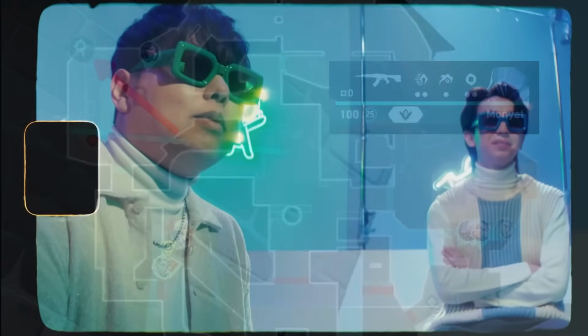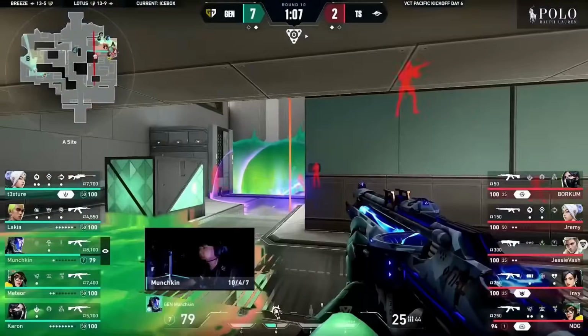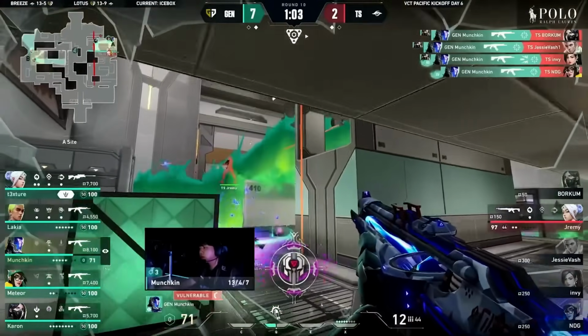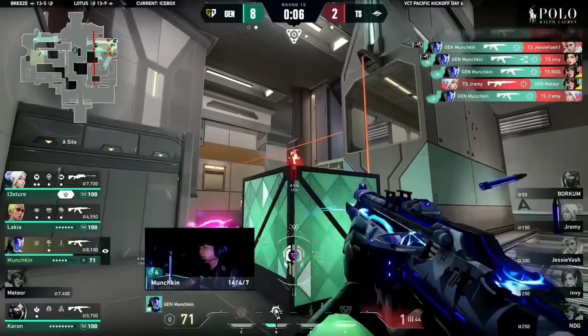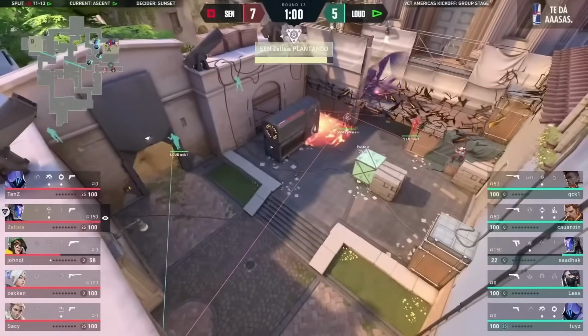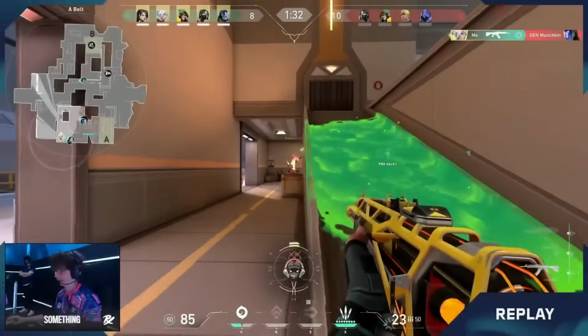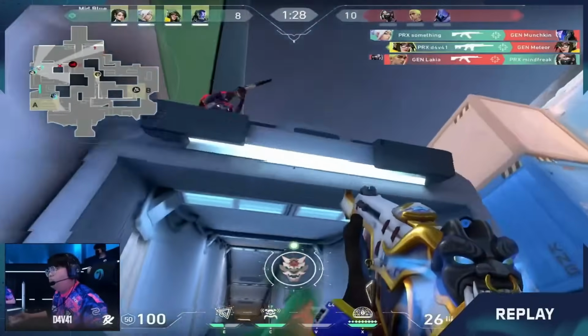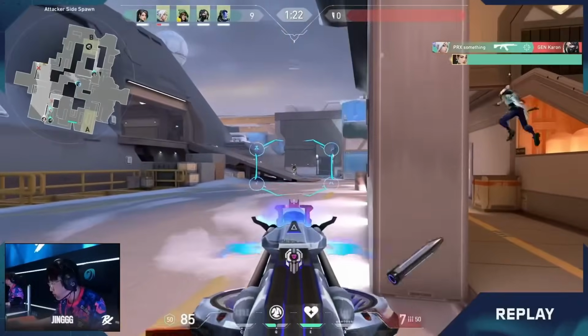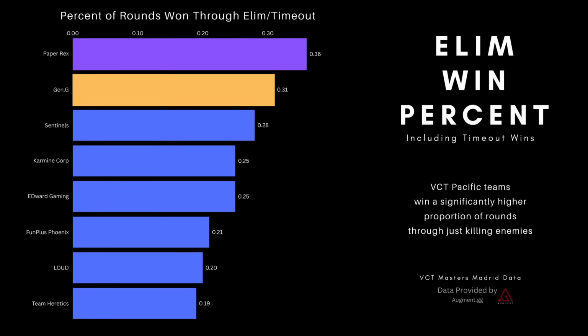The Asian Valorant style emphasizes team fighting and creating as many skirmishes as possible throughout the course of a round, rather than playing spike objectives like post plants or retakes, which is something other regions prioritize a bit more. When we look at the stats, Asian teams win the largest proportion of their rounds just by killing everyone. I unfortunately don't have data from Shanghai, but this data from Madrid shows that PaperX and Gen.G proportionally won way more rounds than every other team at the event from simply killing enemies.